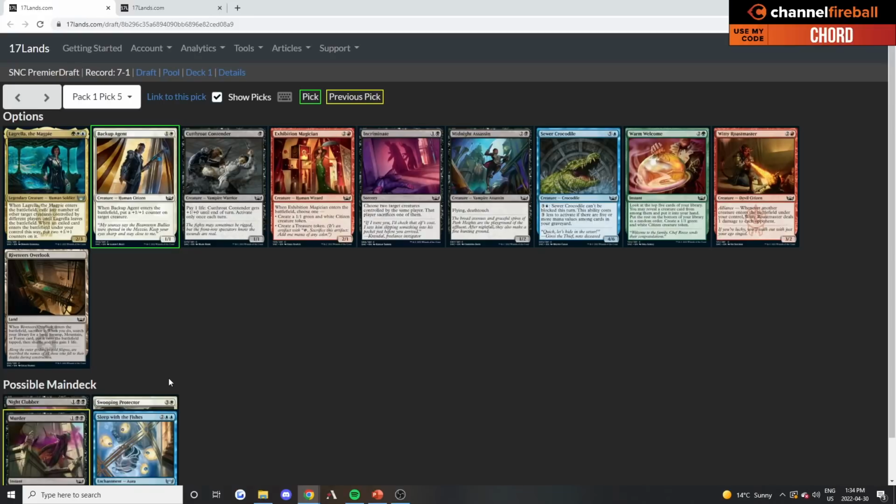Yeah, that's super helpful. To add a little data on that, I was joking in the Discord the other day about how Orzhov had a 100% win percentage, but only one game had been recorded on 17 Lands. Now it's still a tiny sample size, but at 41 games, it's still at 78%. Right, yeah. Half of that might be Alex. That's true. I 7-0'd with that deck, so you never know. So it's not going to have a 78% win rate overall, but that's enough to make me go, well, it's not nothing.